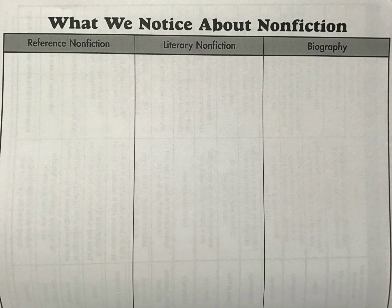Okay, now that we've read 3 different texts from our unit of study, or just some parts of them, we're going to write down what we notice about nonfiction. So if you can find this page in your school-wide notebook called What We Notice About Nonfiction, we're going to fill out this chart together. We'll take this time to jot down what we notice about reference text, literary nonfiction, and biographies, and then we'll discuss. Thanks for joining me today.